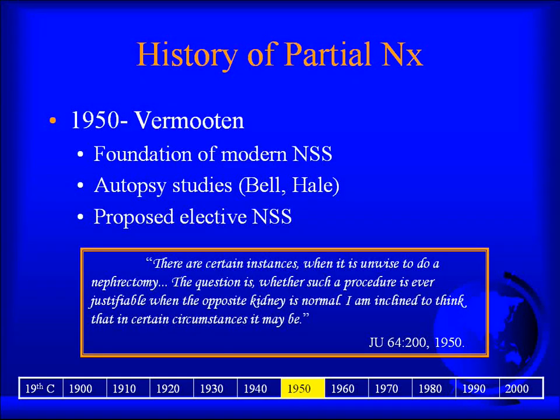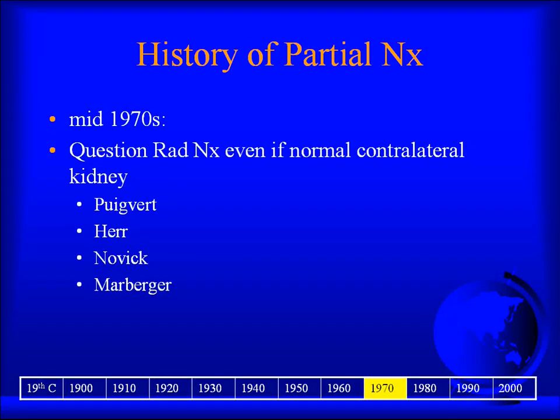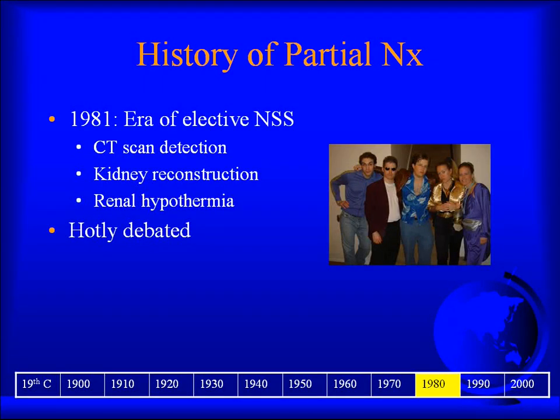He was aware of the autopsy studies by Bell and Hale that demonstrated the low metastatic potential of small renal tumors. And he proposed essentially elective nephron-sparing surgery, in that if the opposite kidney was normal, there were instances where nephron-sparing surgery would be indicated. The 1960s had significant improvement in nephron-sparing techniques, the use of segmental blood supply in the surgery as well as renal hypothermia. However, partial nephrectomy was still being done only in essential cases. It wasn't really until the mid-1970s when radical nephrectomies were questioned by these surgeons, even if there was a normal contralateral kidney. And it wasn't until the 1980s when the era of elective nephron-sparing surgery really began.